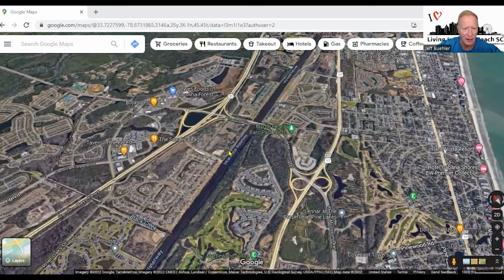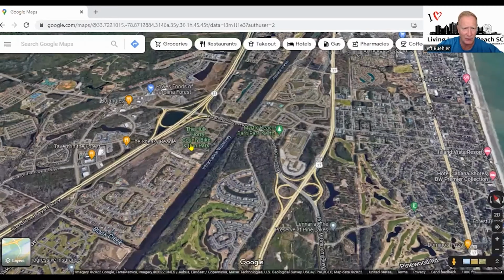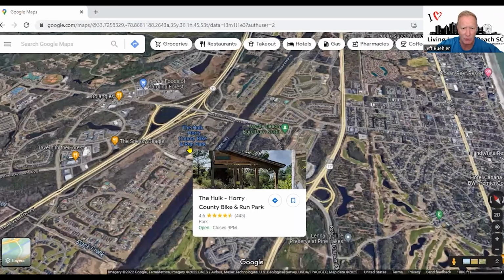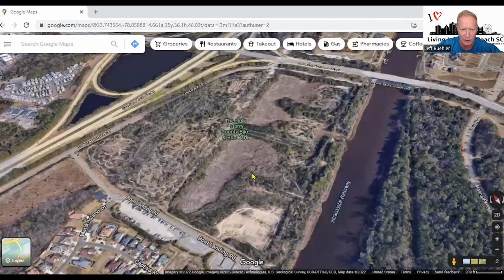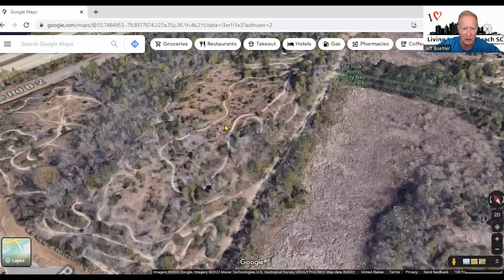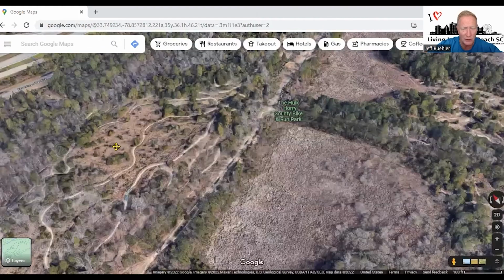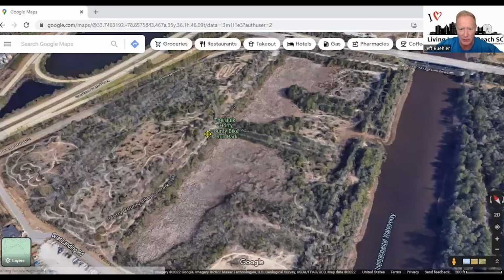Thank you. Something that I wanted to point out that caught my attention is the Horry County Bike and Run Trail. If you are into mountain biking, believe it or not, we have some really cool trails. They may not compare to more mountainous areas, but you can see this is all mountain bike trails that run through here. You can walk on these trails as well. They are dual run and bike trails, but a great little spot to come to.